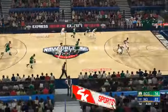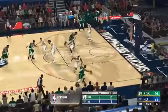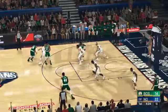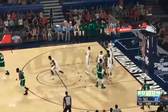And right from the start, Kevin, they've been pounding the glass. Most of those 50-50 balls also going their way. And Walker kicks to Williams. It's Smart with the drive. Makes it off the glass.